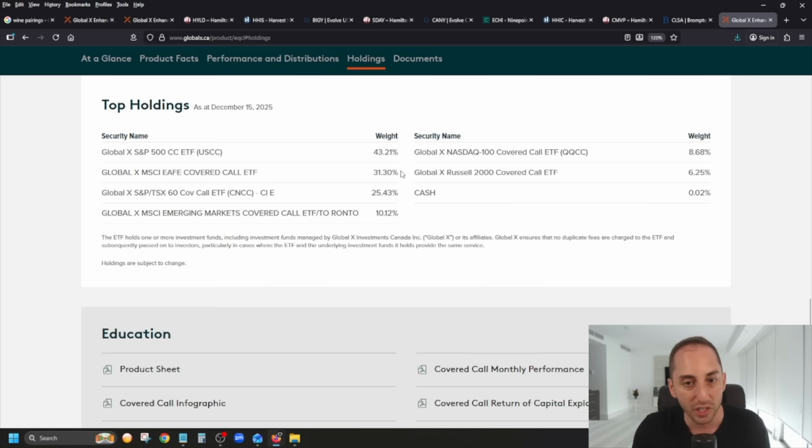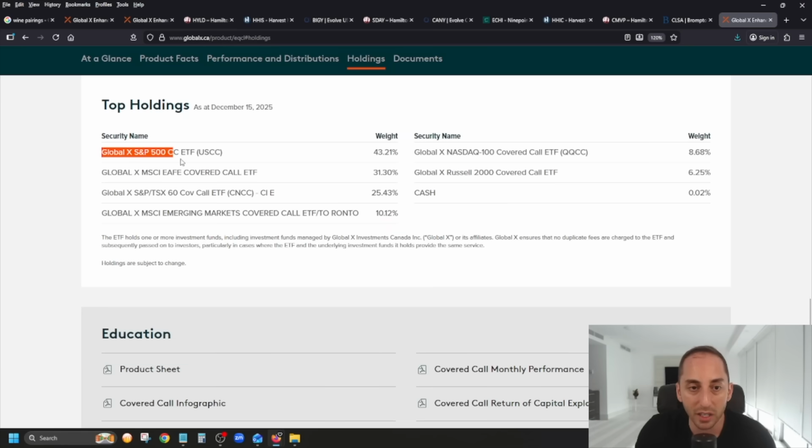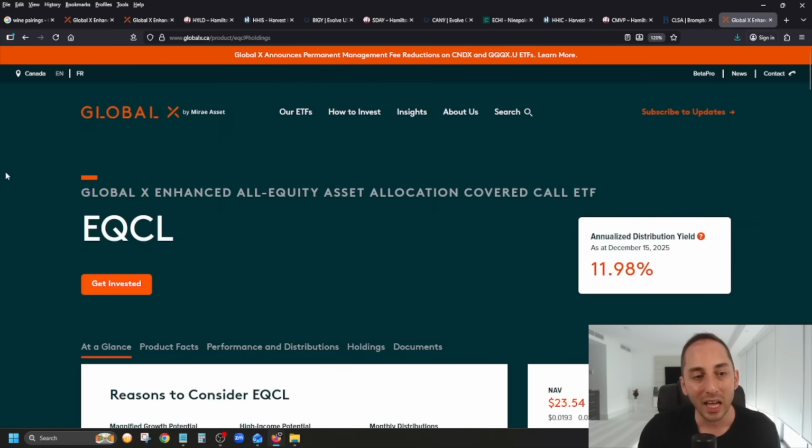You see that it's a pretty sizable position, 31%. And you also have the MSCI emerging markets, which is things like China, India, etc., 10%. If you add both of those up, it comes out to a little over 40. But if you divide it by 125, because this is leveraged 25%, you get about 33% exposure to those international emerging markets, while staying primarily invested in North America via the S&P 500, NASDAQ 100, Russell 2000, of course, TSX 60. So instead of adding them separately, you could add a little bit of EQCL to give you a little bit of that international or emerging market exposure if you really want it in your portfolio.